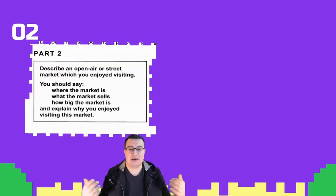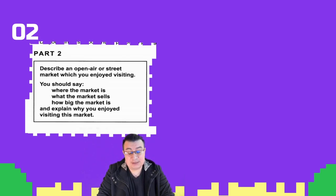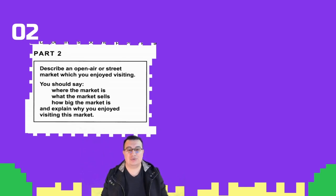So let's see. The task says, describe an open air or street market which you enjoyed visiting. You should say where the market is, what the market sells, how big the market is, and explain why you enjoyed visiting the market. So how would I go about this? I wouldn't complicate too much, and I will try to answer the things as I go, in the same order they appear in the paper.